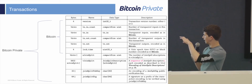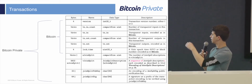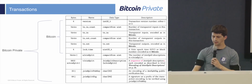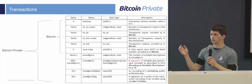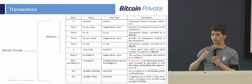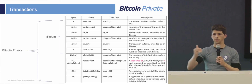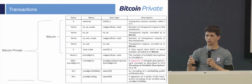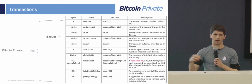And then with Bitcoin Private, you actually have these joinsplit components, and that's how the shielded transactions happen, when inputs or outputs are sent into a joinsplit. So the way you can think about it is, in Bitcoin Private you can have transparent transactions, where you see everything, and then you can have transparent to shielded. In that case, what you will actually see is the amount that goes into the shielded transaction. And then once you have shielded your coins, you can send shielded to shielded, and now the amounts and the sender are all private. But when you go back from shielded to transparent, then you will see the amount that comes out of that.